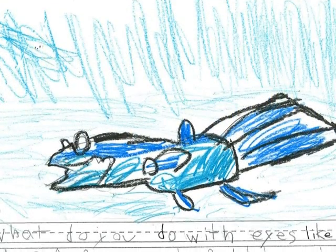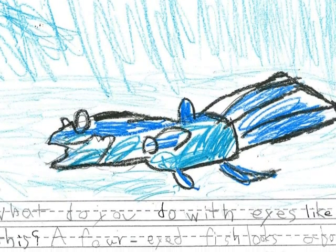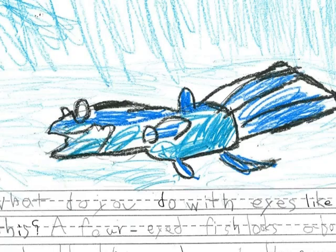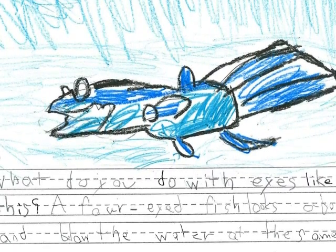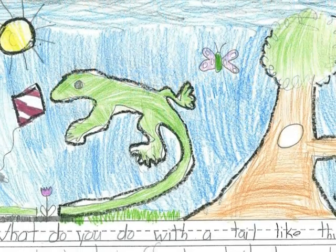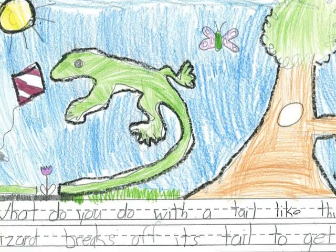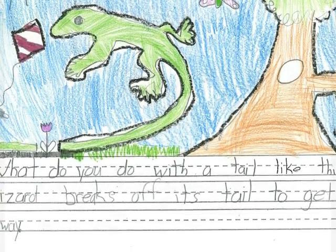What do you do with eyes like this? A four-eyed fish looks above and below the water at the same time. What do you do with a tail like this? A lizard breaks off its tail to get away.